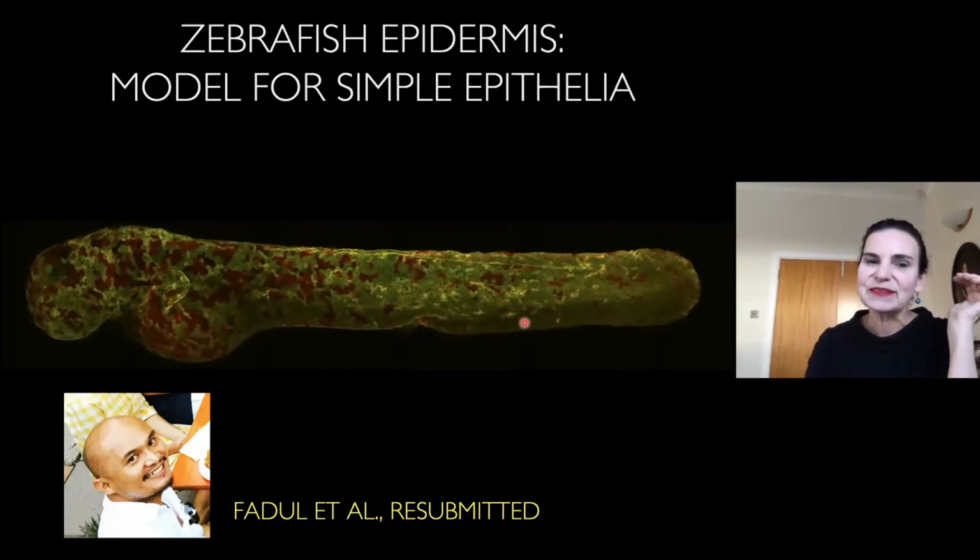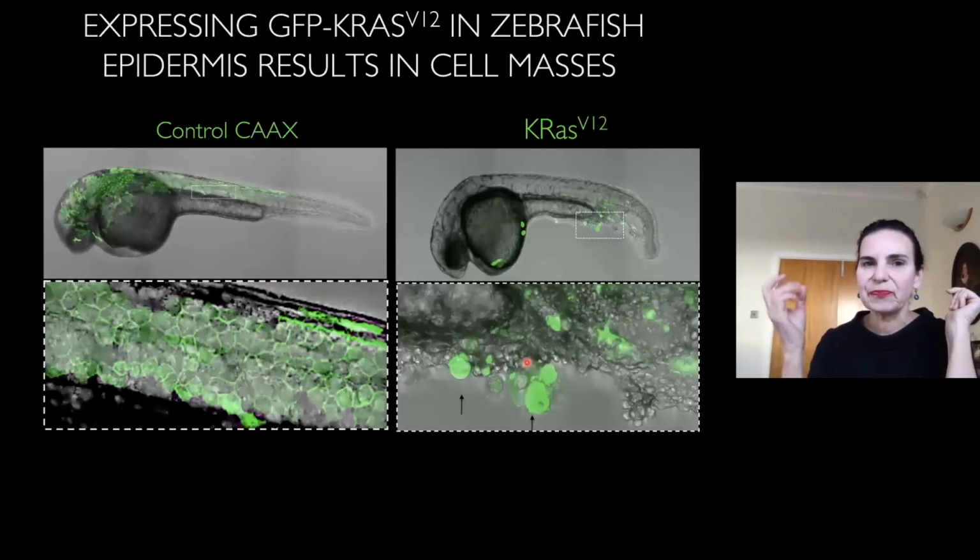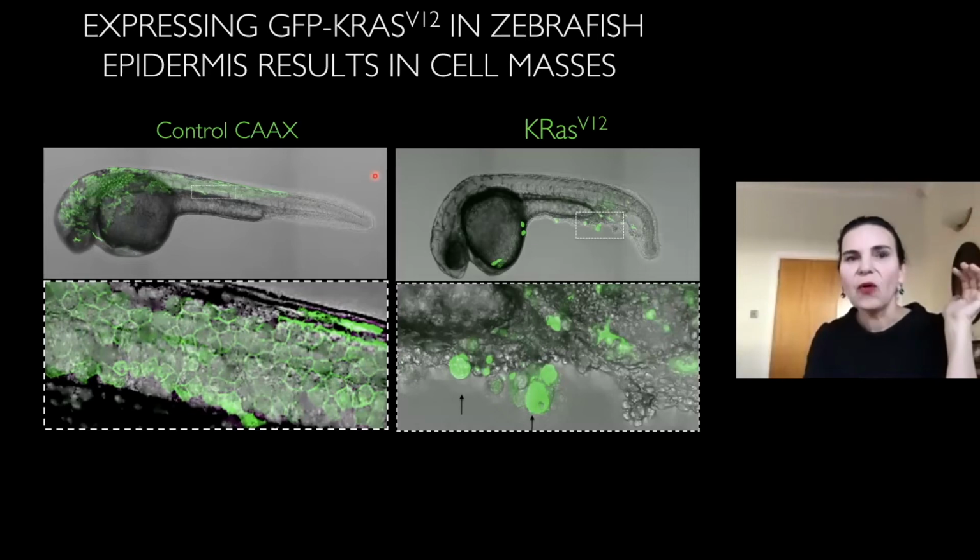So what he did simply was, at the very early one cell stage, inject these embryos with either a KRAS tethered to GFP, which we know disrupts extrusion, as I mentioned before, or GFP tethered to a membrane, CAX here. And what you can see pretty readily is that in the case of the CAX, these cells kind of overtake the whole epidermis. But in the KRAS, there's fewer of them, which is sort of interesting. But the ones that are there are forming these masses, as we saw previously in the other zebrafish, where we blocked the pathway of the sphingosine-1 phosphate 2 mutant.